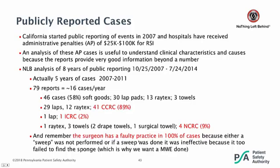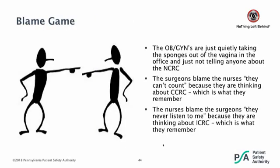Well, that means 100% of these cases had a faulty surgeon practice. Either they didn't do a sweep or they did a sweep and it was ineffective, because both practices employed by the nurses and the doctors failed because they failed to detect the presence of the retained sponge. So it's a blame game when you get these groups together. The gynecologists are just quietly taking the sponges out of the vagina in the office, and they don't tell anybody about the no-count retention cases, so we don't get anything improved in that domain.